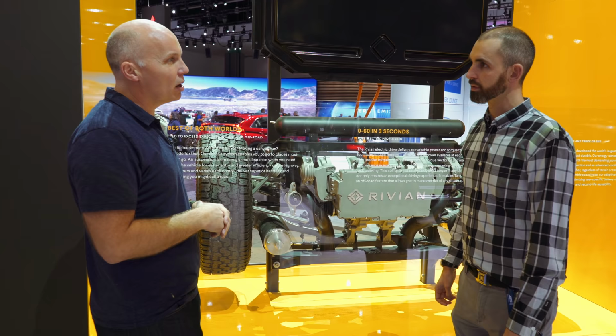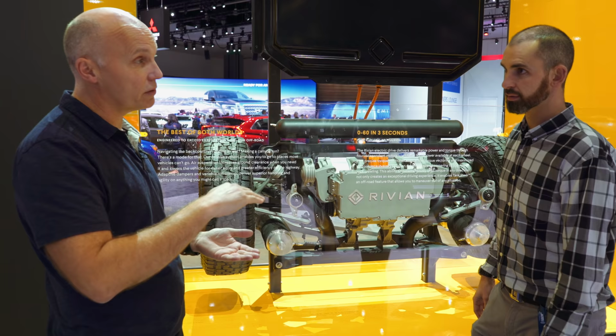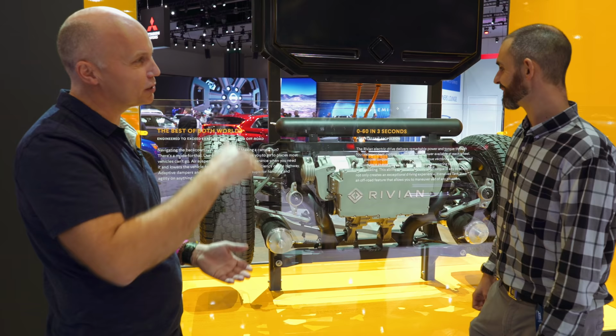And I see adjustable airbag suspension. Yeah, so we have a huge range of articulation. We can go down to 208 millimeters, very low for getting in and out of the vehicle easily. Or we can go up to 360 millimeters of ground clearance. Wow, that is a big range. Which is amazing in terms of off-road capability.